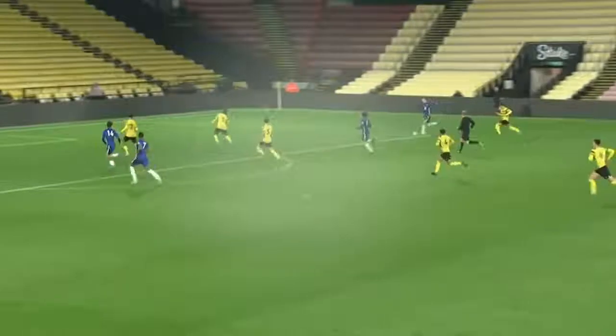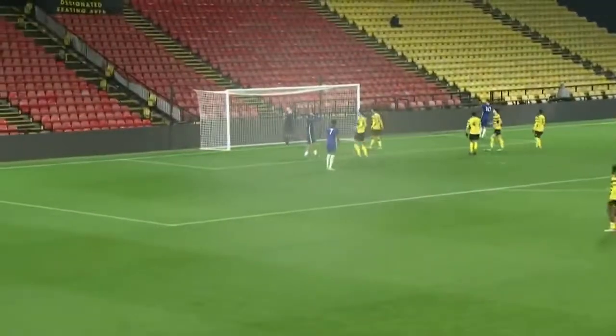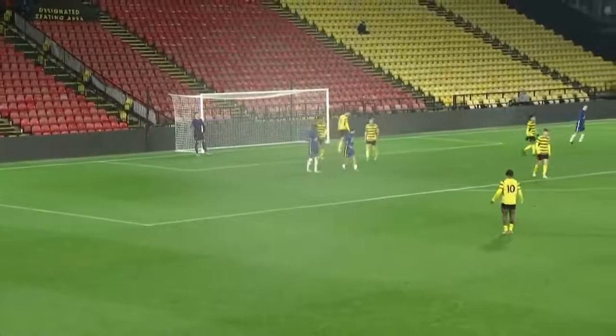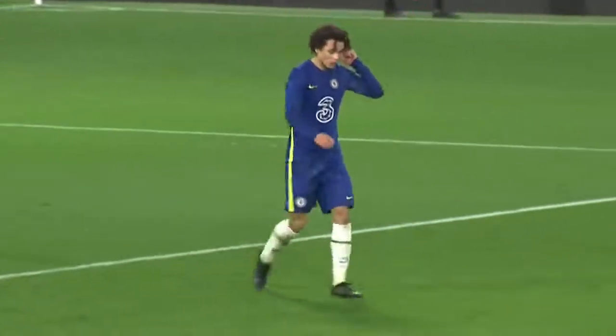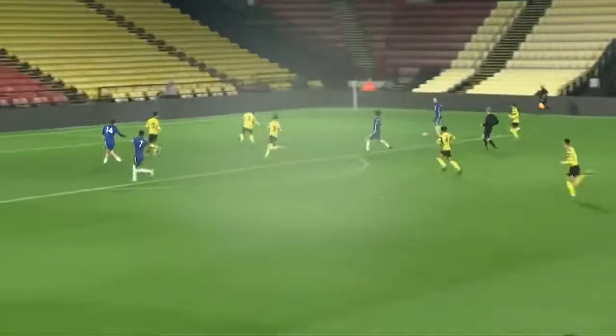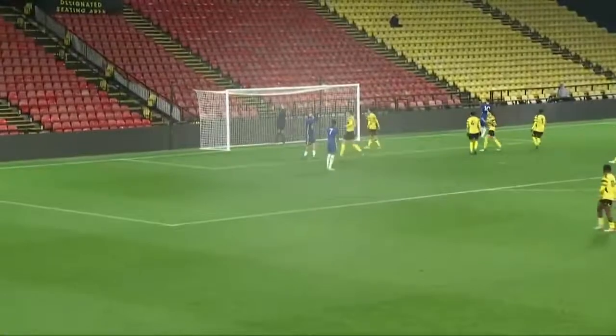Vale proceeds with the ball. It's still Vale. Rolls it to Webster, who looks to dig an effort out. It was just lacking a touch of quality and control there in the penalty area for Chelsea. Yeah, it's a shame. It's another chance for that man. Lovely play from Castledine, setting off Harvey Vale. And at this stage of the game, just showing his fitness, driving towards Watford.